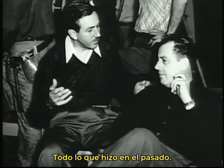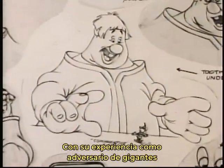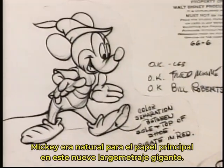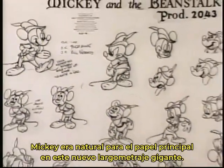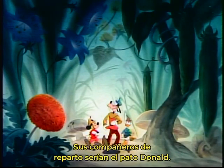Everything he did in the past, he would bring up forward to the present to perfect, which he did in the case of Jack and the Beanstalk. With his experience as an adversary to giants, Mickey was a natural for the lead in this giant new feature-length film. His co-stars would be Donald Duck and Goofy.